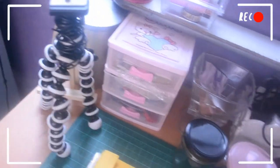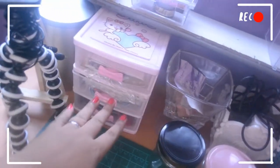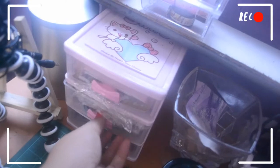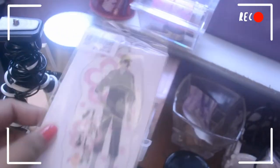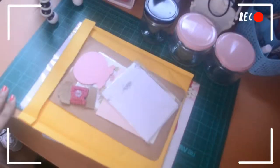Then I have this gorilla pod for when I need to unbox something, and this is where I put some of the anime merch that I have. This one is where I put my phone cases, and this one has the other stuff. You can see I still have these keychains. Oops. Then this is the place where I usually craft.